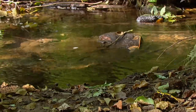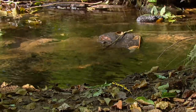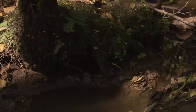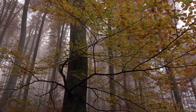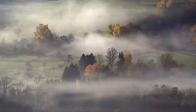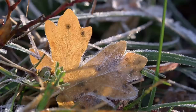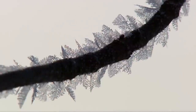The fire salamander is searching for suitable winter quarters where it can spend the next few months. A root cavity seems ideal. It will be able to protect itself there from the imminent cold. And it won't have long to wait. Quite soon, the trees will lose their leaves. The first frost sometimes arrives earlier than expected, especially in the higher altitudes of the Swiss Jura. And eventually, the time has come. Winter arrives.